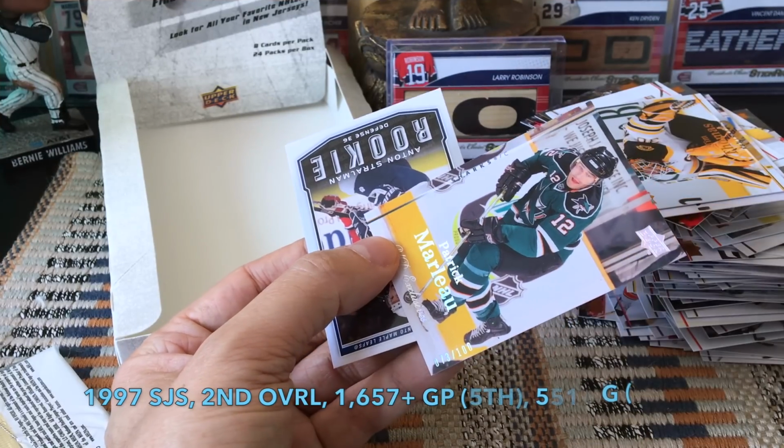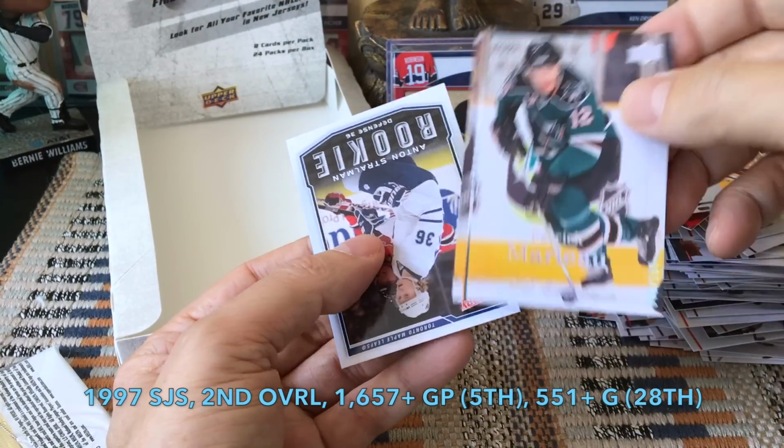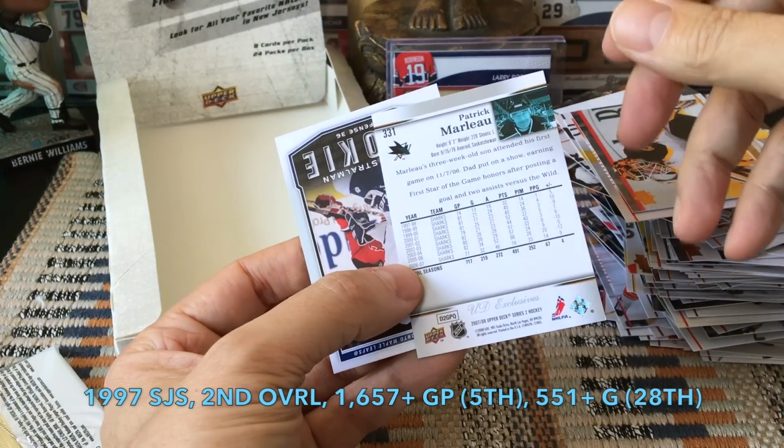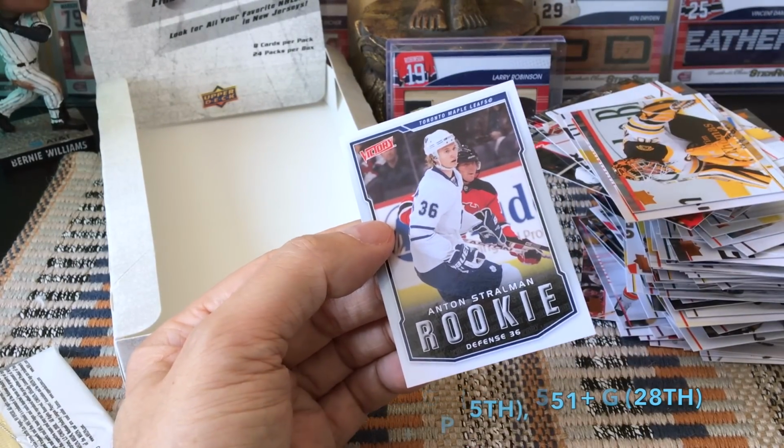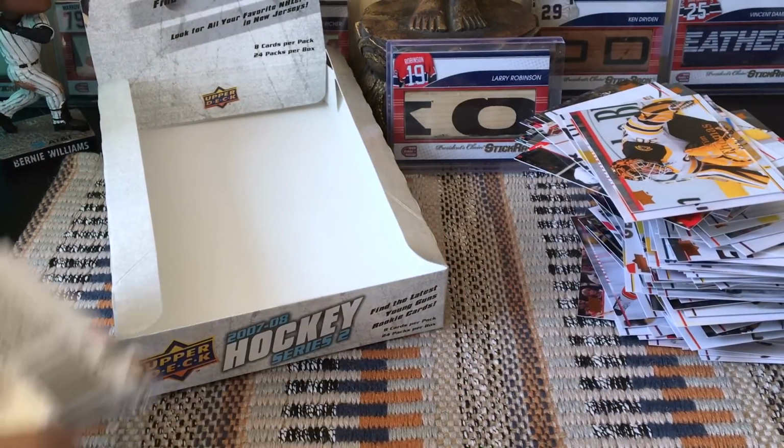Numbered to 100, 73 of 100. I never hit these. I like it. I really, really like it. That's awesome. As well as a rookie of Anton Strahlman, which was actually a decent one of the victory updates. And here's our last pack.